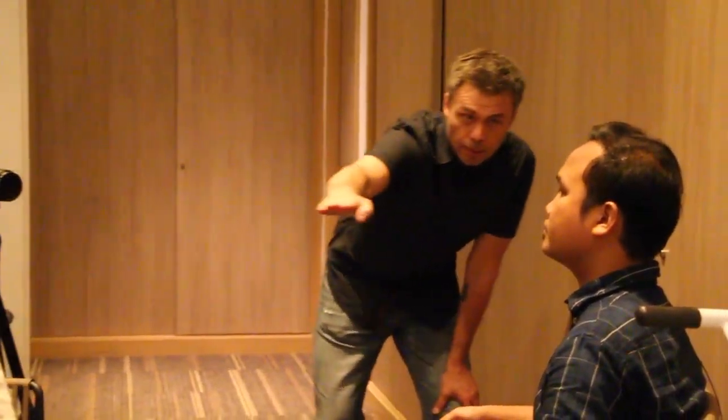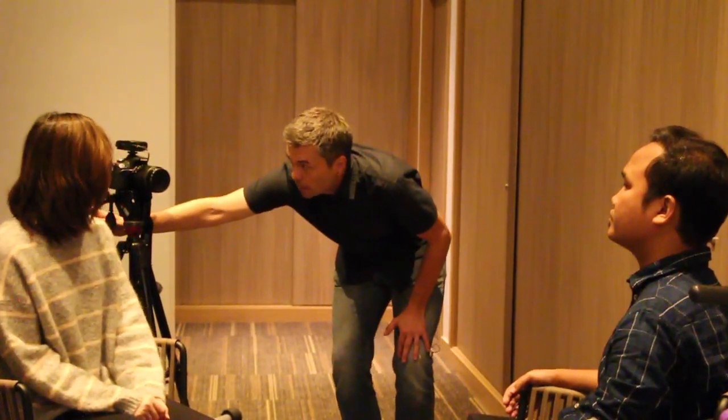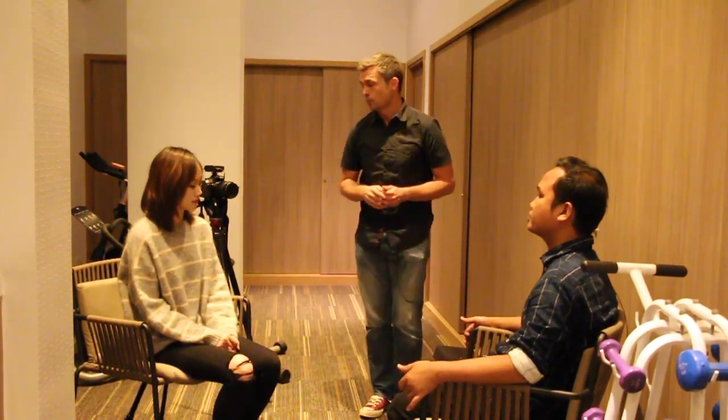Another thing I want to do is make sure that my camera lens is on the same eye line as the subject that I'm interviewing. All right? So I'm pretty good here. I think that my camera is about the right height. Otherwise, if we're shooting from too high, we're looking down. If we're shooting from too low, we're looking up, and that causes a little bit of a distortion.